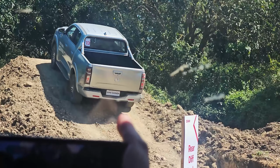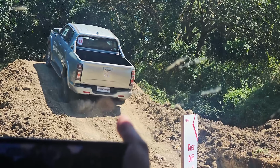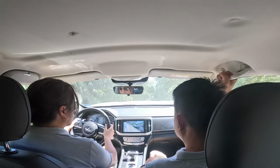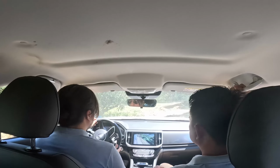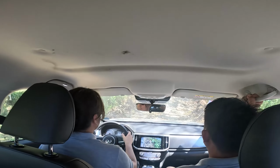We got to test the Cannon on a pretty hardcore off-road track. There were dips, uneven surfaces, very steep inclines, and plenty of mud. The vehicle's rear differential lock definitely helped a lot on uneven surfaces with very loose traction.